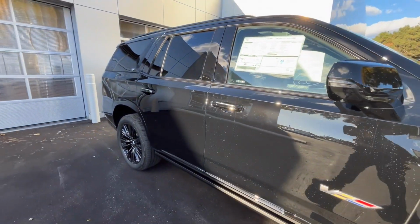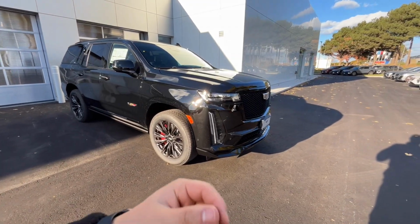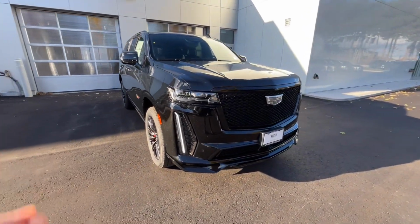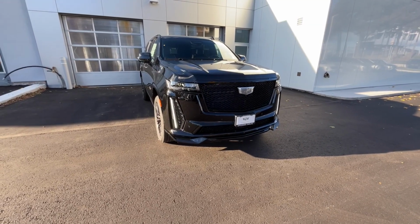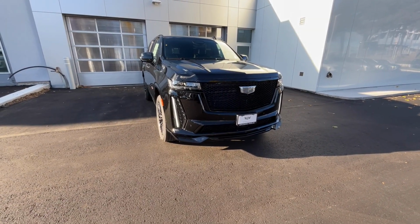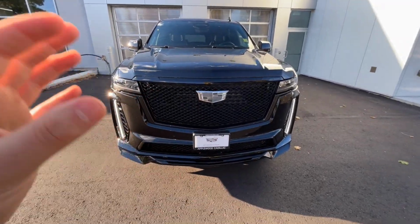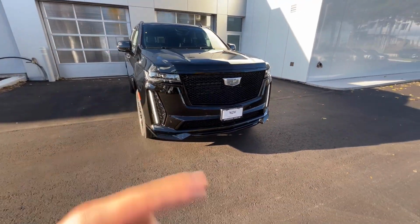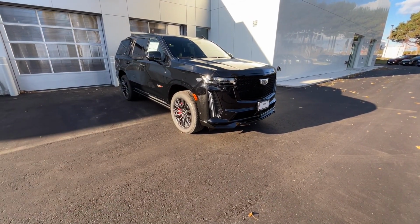Overall, guys, that concludes this review. Let me know what you think about this one in the comments. For performance SUVs out there, for what you're getting, I mean, I 100% would go potentially with this or a Mercedes GLS 63. There's a couple other options out there, but for what you're getting for a V8, supercharged or bi-turbo or twin turbo or whatever, this is a great contender.